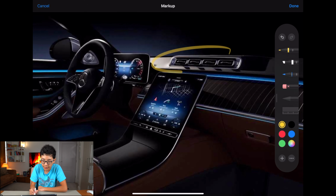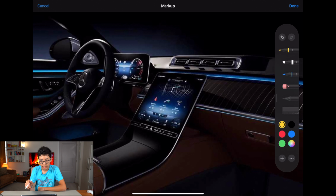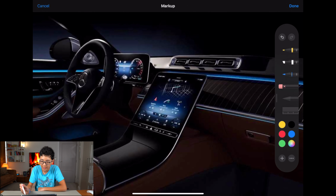Nice. And then we get the new design of the air vents. The previous ones were circular. Now people again don't like them because the previous ones were more classy. It was more S-Class, and it had a clock actually around it, which people liked. This one doesn't have any of that, as you can see. It's losing some of its classical features, I know, but it is the future. It's the way, I guess, it goes.